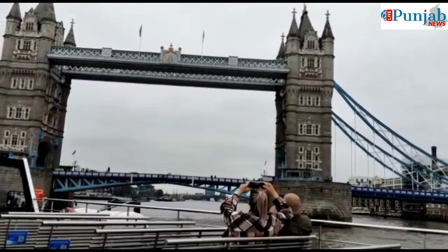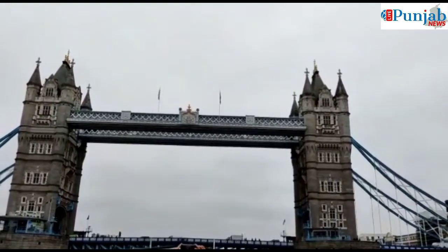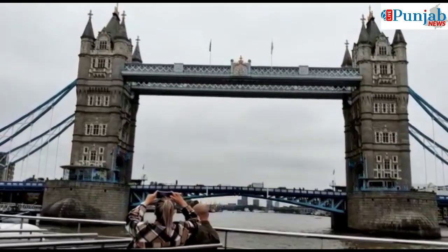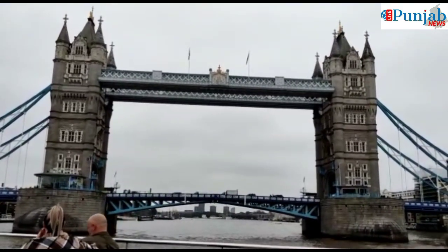It's a fantastic photo opportunity of Tower Bridge there. They say if you can get a picture of a double-decker bus in the middle, that will cost you £5 on a postcard. Two iconic sites.